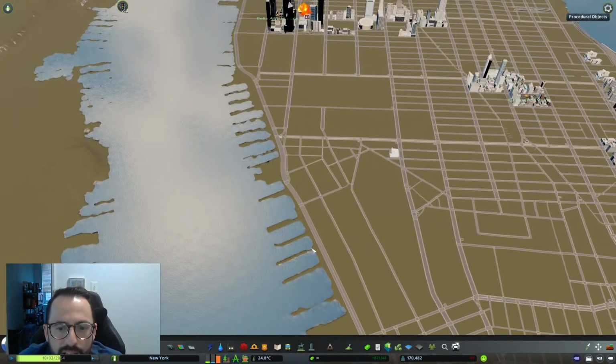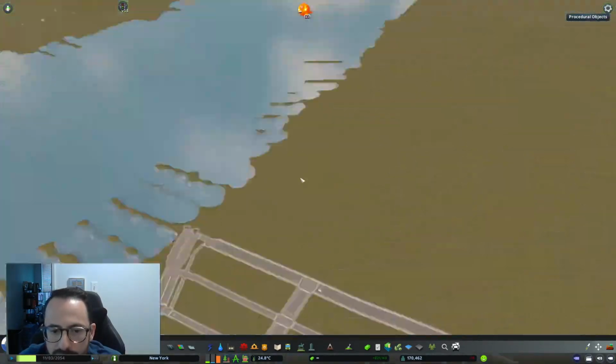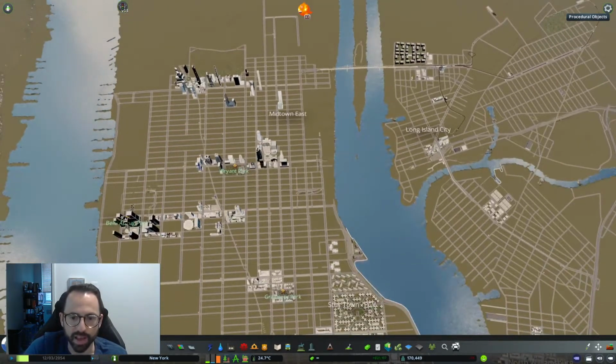As you can see right now, West Street, West Side Highway kind of ends, like we're right where it starts to become a highway up here. And I would really like to, if not do this exactly right, at least hack it in, get some people in from off the map here. And same thing with the FDR.